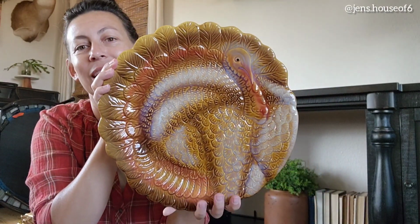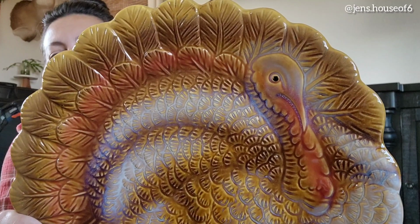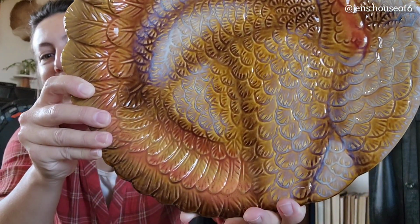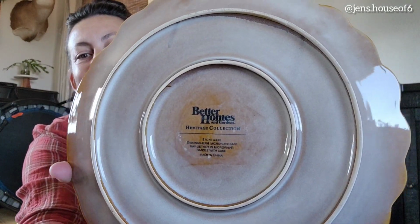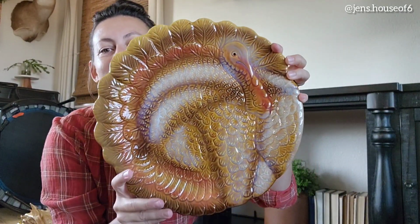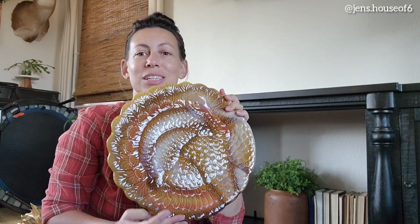Look at this turkey. It's such a big plate. The detail on him is so cute. I don't know, I just think he's so cute now. And this is probably from Walmart because it's just Better Homes and Gardens. But she sold it to me for like $1 or $2, and it just looks so cute. Actually, I haven't even set it out yet.